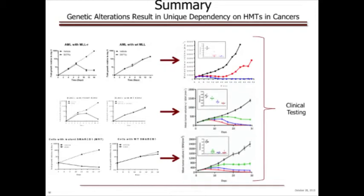So I hope that I've given you a feel for what Epizyme's philosophy is on drug discovery. We're starting with genetically defined cancer indications where there is sensitivity to a given HMT, doing our drug discoveries for that HMT, and then using cell models and xenograft models for those genetically defined cancers, and then translating that hopefully into clinical efficacy as well.